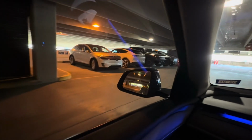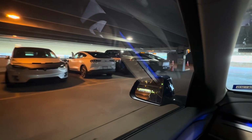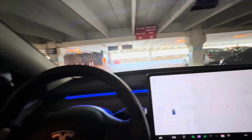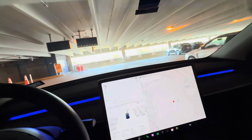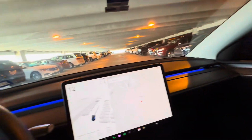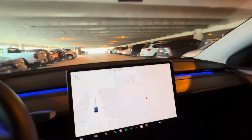Let's see what kind of cars we got. We got a Model X. We've got a Mustang Mach-E. We've got a Hummer EV pickup. And we've got a Cybertruck. Okay, so all full on this parking deck. Let's go down to the next one and see if there's any chargers on the bottom level.